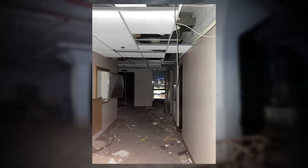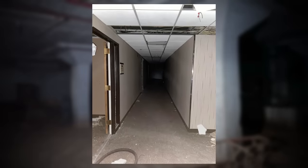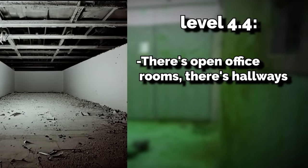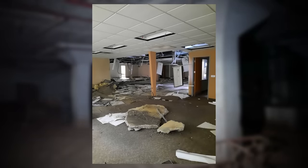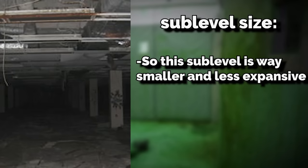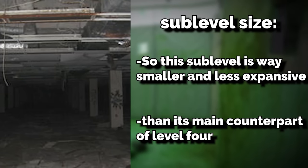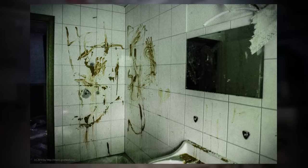Level 4.4 is very similar to the regular level 4. It's almost like a copy, pretty much. There's open office rooms, there's hallways, there's dimly lit corridors, and everything like that. Except there are 2 huge glaring differences that you'll notice very fast. So this sublevel is way smaller and less expansive than its main counterpart of level 4. That's the first difference. The other difference is that it has a reddish hue to it.